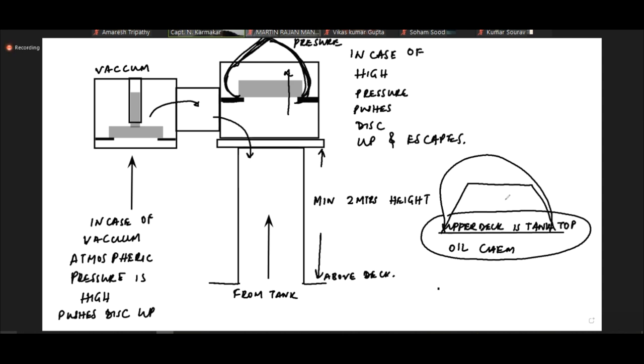So when we talk about which is your tank top, from where anything can go inside, the basic, you know what will happen? We go deeper and deeper into the regulations, and then we will miss out the basics. That is what will happen.